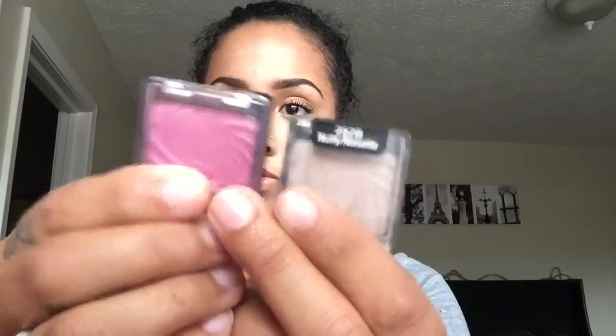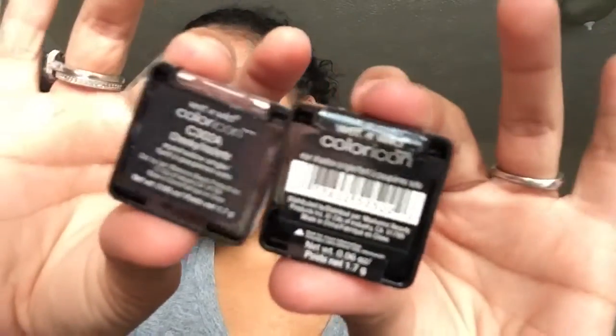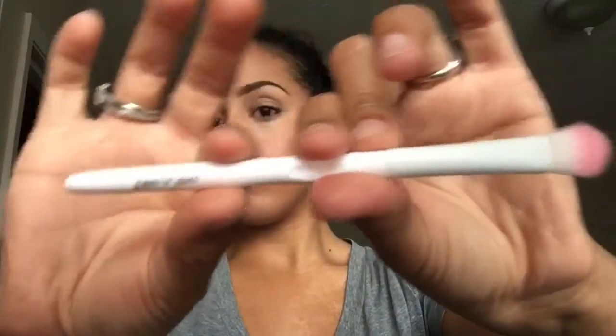For eyeshadow, I'm going to be using these, again, Coloricon single eyeshadows. For my lid color, I'm just dipping my finger into the shade Nutty and rubbing that all over my lid. I definitely recommend using your finger to put color on your lid. I feel like it gives you the best color payoff, so definitely try that.